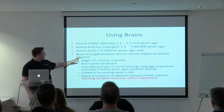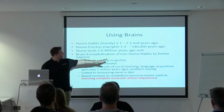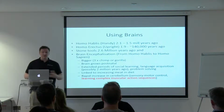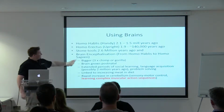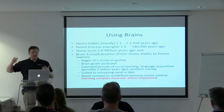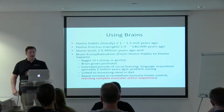Brain encephalization, I think that's the right way of saying it. Basically going from Homo habilis right the way through to Homo sapiens, which is the particular species that we all are today. Our brains are 3 times bigger than an equivalent chimp or gorilla. So if you took the same weight and size of a chimp or a gorilla and scaled them up to our size, we've got a 3 times bigger brain than they have.